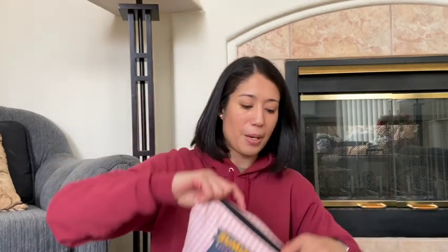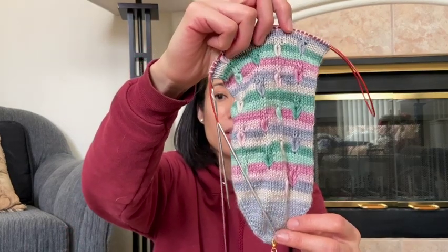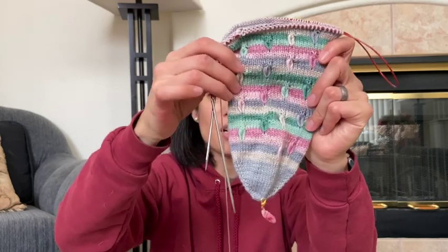For WIPs, I actually have 4, which is 2 more than I normally would like to have, but it's okay. We're in a good place. The dog is right in front of all my notes and all my things. First are my color drop socks. This is a test knit for, I want to say her name is pronounced Niala, I think. I talked about these last week. So here is the progress.